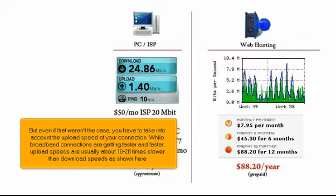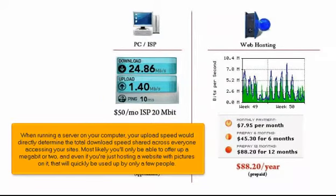But even if that weren't the case, you have to take into account the upload speed of your connection. While broadband connections are getting faster and faster, upload speeds are usually about 10 to 20 times slower than download speeds, as shown here. When running a server on your computer, your upload speed would directly determine the total download speed shared across everyone accessing your sites. Most likely, you'll only be able to offer up a megabit or two, and even if you're just hosting a website with pictures on it, that will quickly be used up by only a few people.